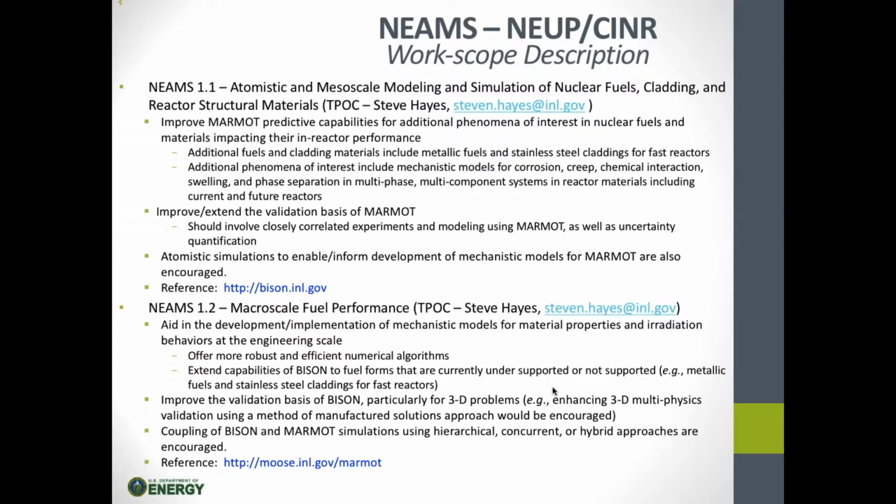Let me make sure I understand the question. All right, so they're looking at the sub-bullet, improve the validation basis of BISON, or are they looking? I'm not sure, we can look for clarification on that one. The next question is, can you elaborate on your example of the need to enhance 3D simulation capabilities and validation of the same using BISON?